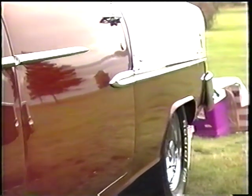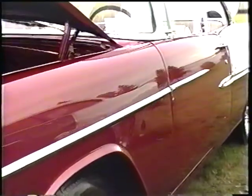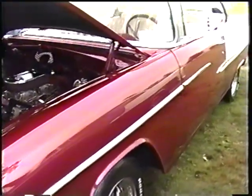Yep. Now, the original colors, are these the original colors of both of these cars? Nope, I somewhat invented this color. I put pearls inside it, and that burgundy color changes 7 different times.